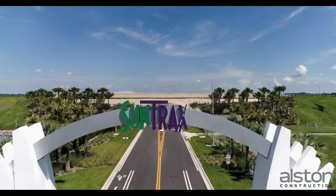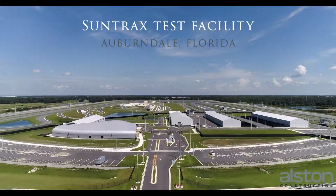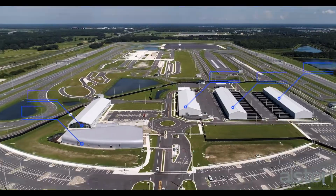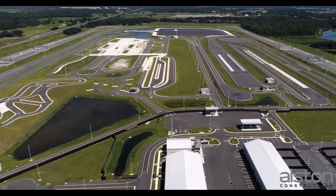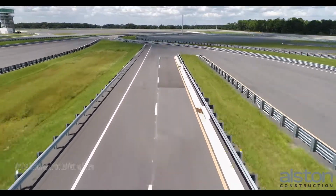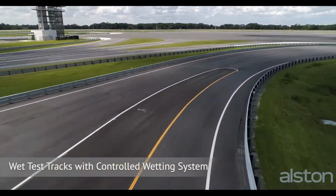Alston Construction built Suntrax Test Facility for the Florida Department of Transportation to develop and improve innovative transportation solutions. This 475-acre autonomous vehicle testing site is designed to test toll technology, equipment and software, signage and lane markings. Autonomous vehicles travel along wet test tracks with multiple pavement types and a controlled wetting system.